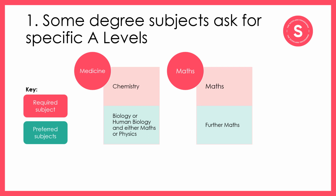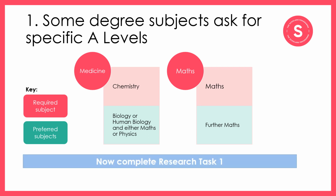One thing that is important to note here is that this can vary depending on the university. If you want to study a specific degree, make sure you check the entry requirements for a number of different universities to see whether this will affect your A-level choices. Research Task 1 on your worksheet is designed to help you explore the A-level requirements needed for certain degrees. Remember, you can either pause the video now to complete this or save it until the end.